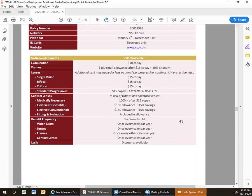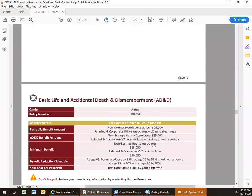The reason I recommend that is you've got this once-every language in here, and that means you can't get glasses and contacts paid for at the same time by insurance. So make sure that you know the cost of your contacts or the cost of your glasses and lenses, because if you have contacts, you've got $150, or you get some frames with some lenses, you've got some out-of-pocket money there. And so make sure that you know which one is best for you and use the insurance to pay for the other.